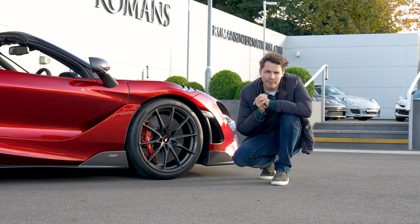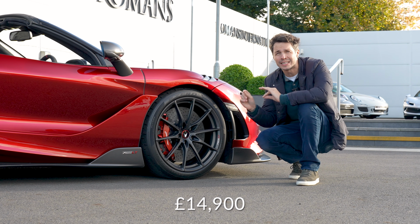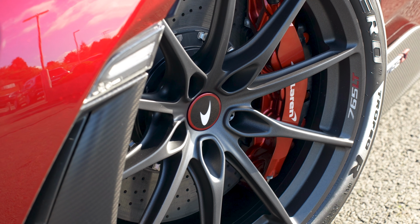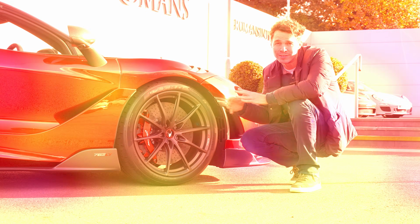So whilst carbon ceramic brakes are standard, if you want the last word, you've got to go for the optional track brake upgrade, £14,900, and these are race-derived pads and discs which were created for the McLaren Senna, and apparently the engineering is so precise on them, they actually took 7 years to cure.